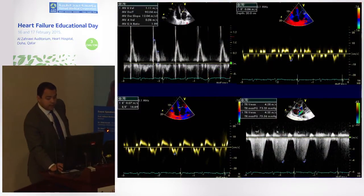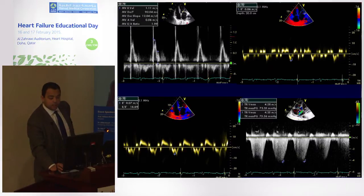So his E wave is 1.1 meters per second. His E prime in the lateral wall is 6. So his E over E prime is certainly elevated. It's about 20. The septal E prime is 0.7. It's probably a bit overmeasured. Look at his TR velocity. His TR gradient is 73.